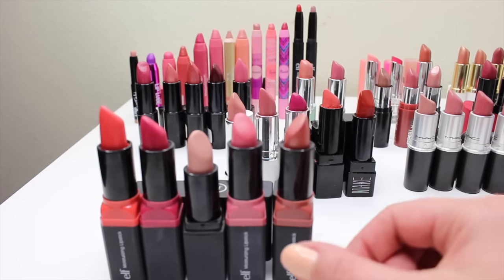The next one here is from M Cosmetics. And while I do like these nude shades, this one is a little bit too sheer for me, and I do have a lot of lip glosses, so I don't need to hold on to a completely sheer lipstick, so I'm going to go ahead and let this one go.